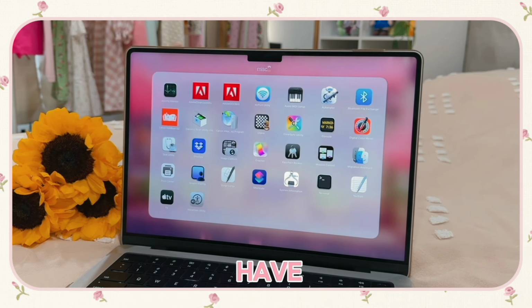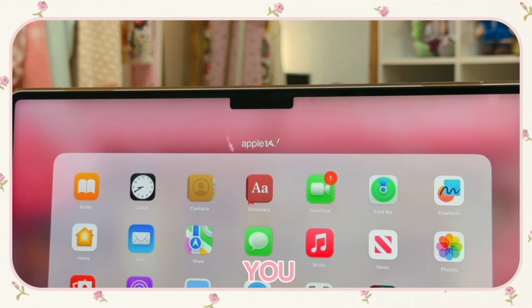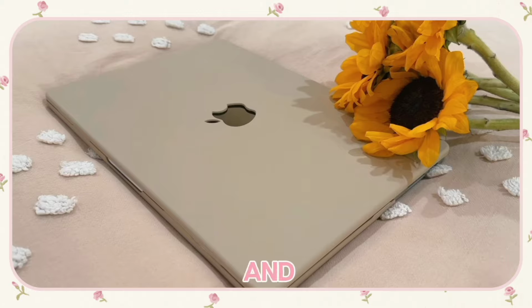You can see I have an Office folder, an Apple folder, and a miscellaneous folder with all the apps that I honestly have no idea what they are, but I also don't want to delete in case they're important. So this is just a super easy way to add your own little flair for when you customize your own MacBook Pro. And here's the final look.